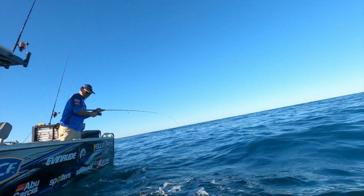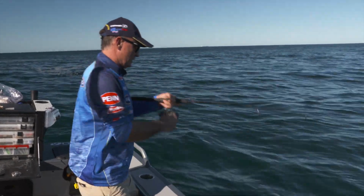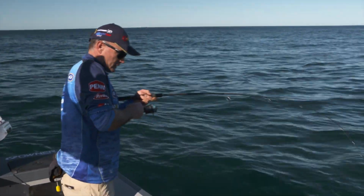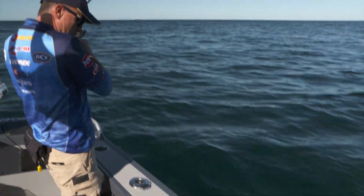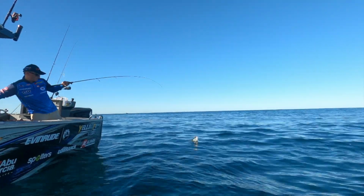Oh, awesome. Well, Jack's bailed on me. He's gone up the front trying to catch a drummer, and I don't blame him because there's a great looking wash in front of us, so I'll just deal with this fella myself. Come on, buddy. Let's get you up here. That's a big salmon, actually.